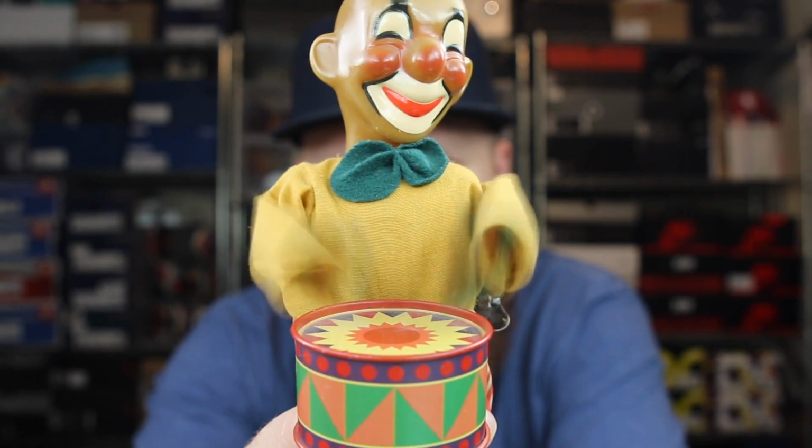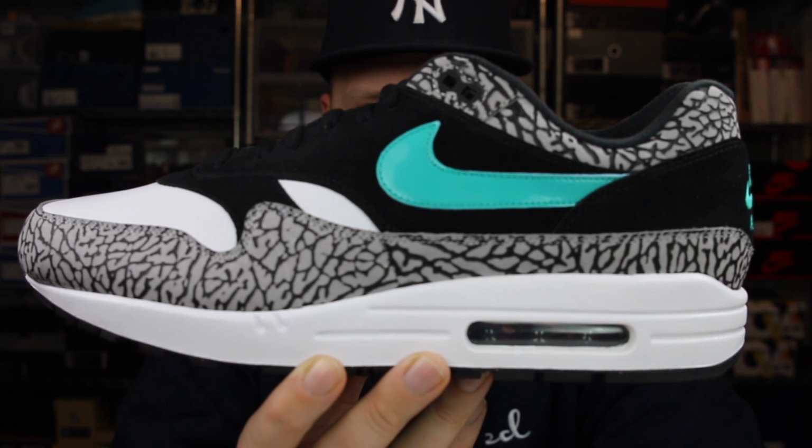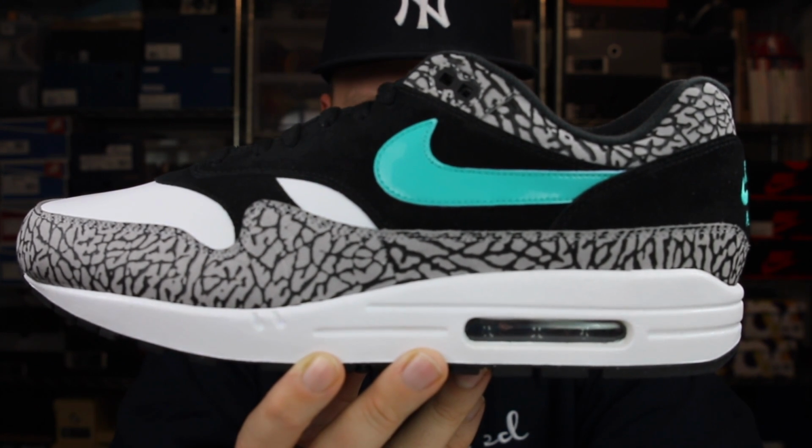And with that said, these need a drum roll. Drum roll, please. Bang, bang, the Atmos Nike Air Max 1 elephant print. These are absolutely beautiful. I believe the release date is, fittingly, Air Max Day, which is March 26th, and retail is $150. So, I hope everyone is able to get a pair of these who wants them.